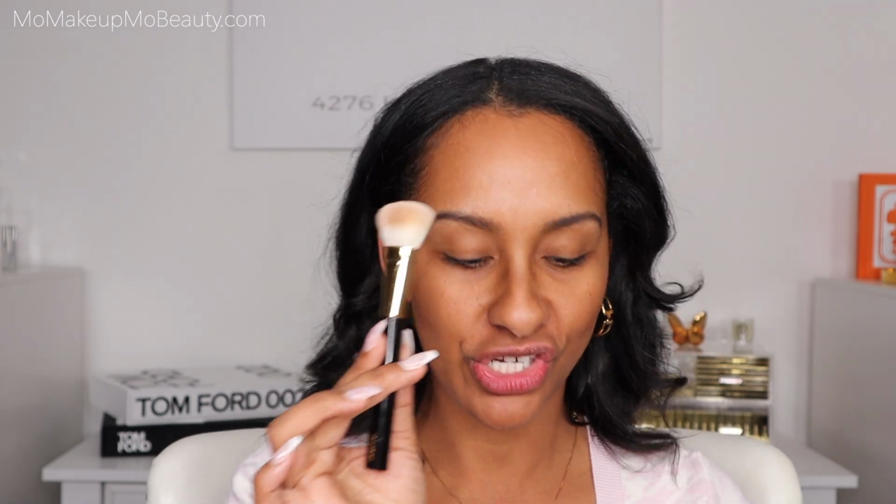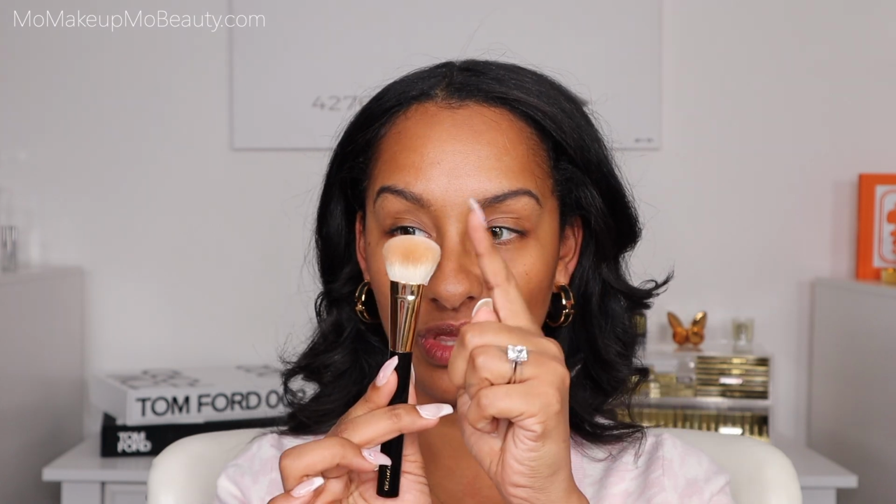All right, so that is the contouring portion of our duos. Let's see what the highlighters are all about. Yes. So with that same brush, I now am going to be working from the more top portion. So we'll do one side over here and one side over there.